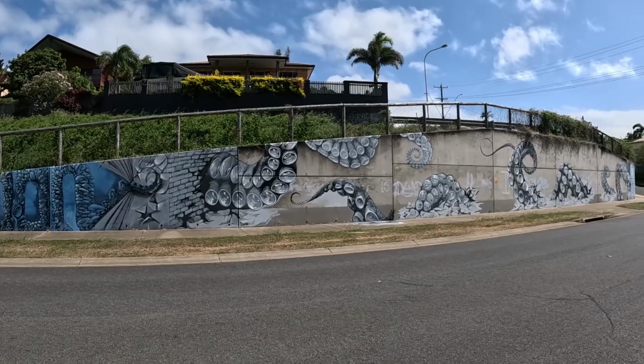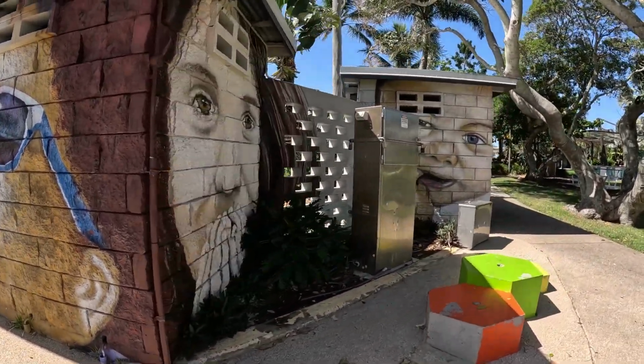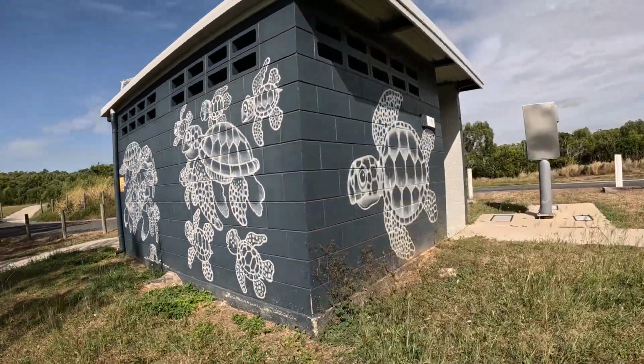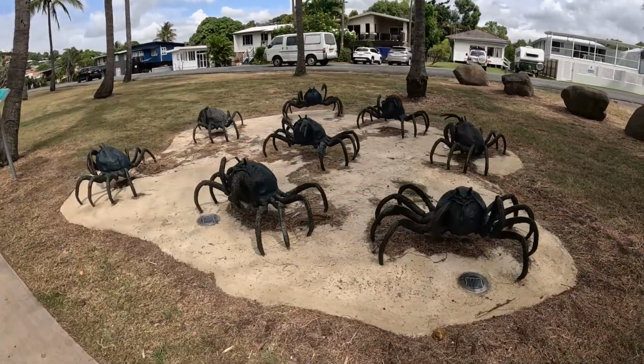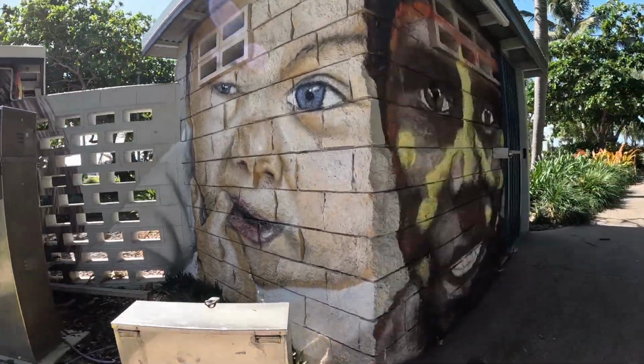I especially loved all the sea creatures, which was fitting for the town of Yeppoon. Whether it's a whimsical mural or a thought-provoking piece of graffiti, the urban street art will be sure to brighten your day and leave you with a newfound appreciation for the beauty of your surroundings.